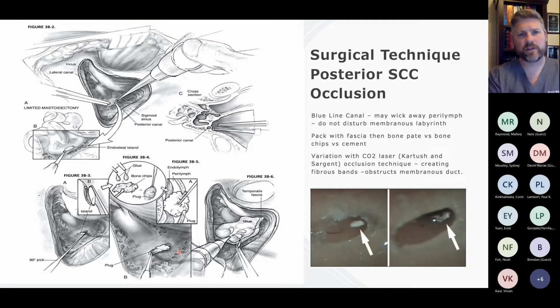There's also some variations that are described with utilizing the CO2 laser. That's an interesting approach. I've seen it at Michigan Ear Institute where they utilize the CO2 laser. It essentially lyses the membranous labyrinth and essentially occludes both ends of it, or it makes two ends on either side here. And then plugging proceeds with fascia or bone pate or bone wax or whatever you've decided to utilize.